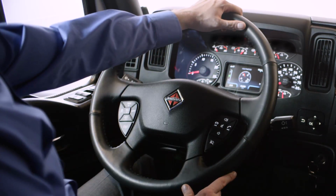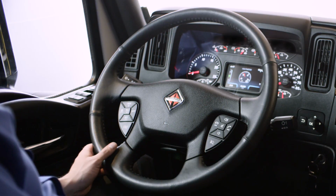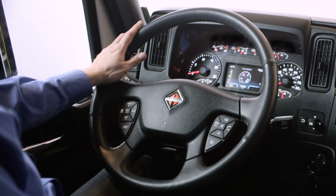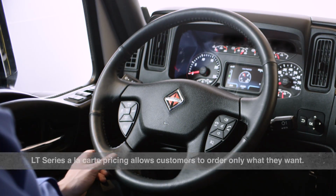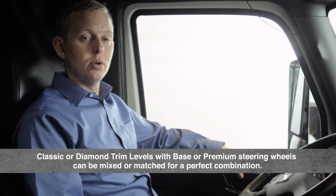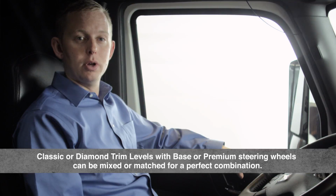This is the premium steering wheel. We have a base option that does not have the orange International Diamond logo or the leather-wrapped wheel. One key pricing advantage of the LT series is the use of a la carte pricing. You have more freedom to order only the content you want. For example, you could have classic or diamond trim levels, both with either the base or premium steering wheel. Mix and match to get your perfect combination.